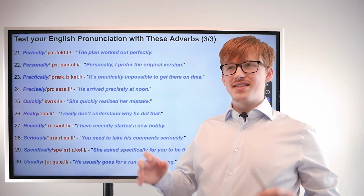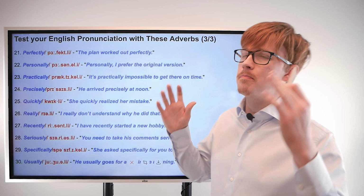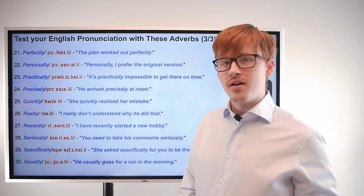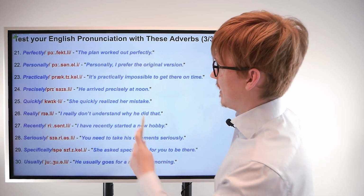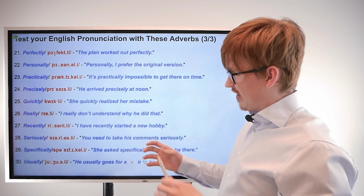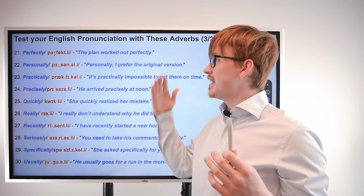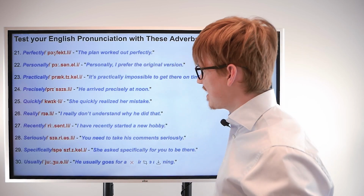Number 21, we have perfectly. Perfectly means that something couldn't be any better. So the plan worked out perfectly. It was exactly how we planned it. Our stressed syllable is our first syllable here, per. And then we have these two dots, which means we have a lengthened vowel. Perfectly. Not perfectly. It's perfectly. And that is how we pronounce that one.